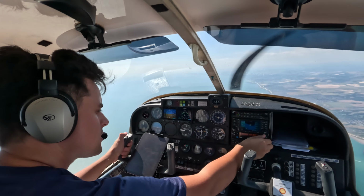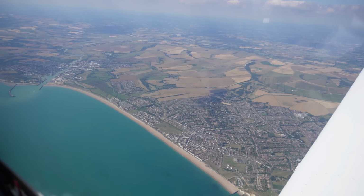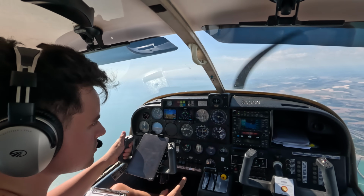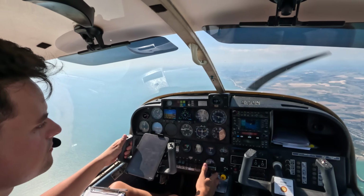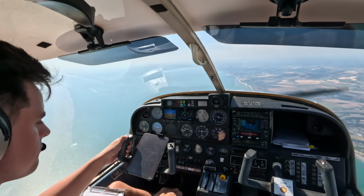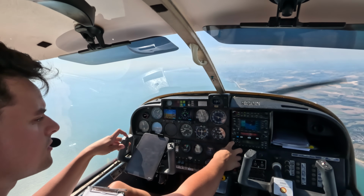So 123.155 for Shoreham. Let's switch and grab the ATIS, and then we'll speak to Shoreham. Golf Romeo Tango request frequency change to Shoreham on 123.155. Romeo Tango, squawk conspicuity, frequency change approved, goodbye. Squawk 7000, thank you, goodbye.